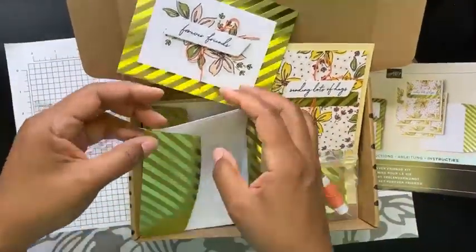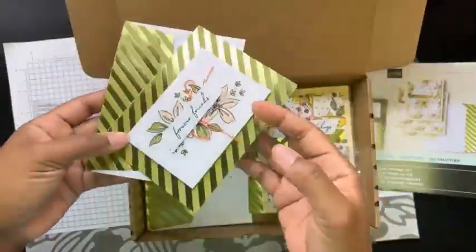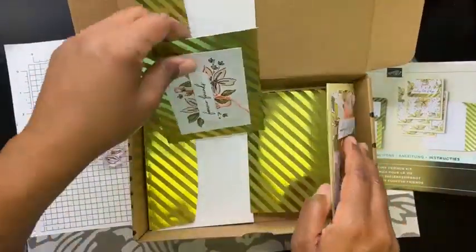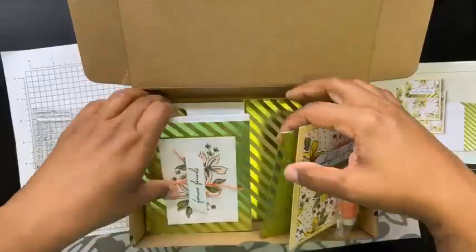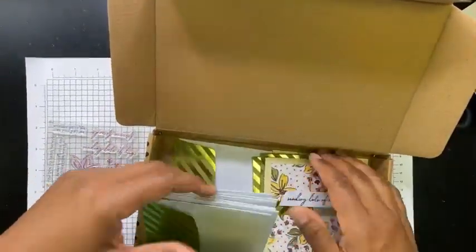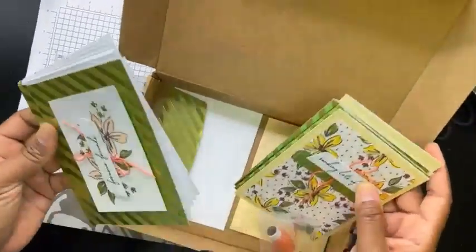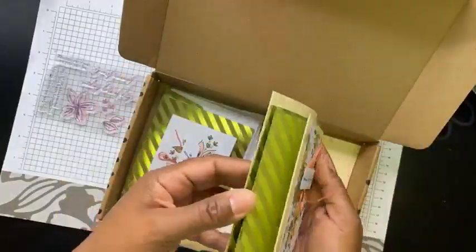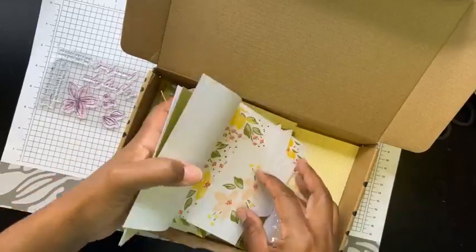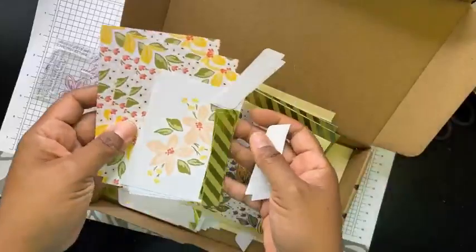So here are the envelopes. Aren't they amazing? You've got that coordinating. So when you send this in the mail, you're going to really look like you're on top of things. But I did want to point something out to you guys. Here it is. I thought I had left it somewhere. Okay, so you're going to get these pieces, right?